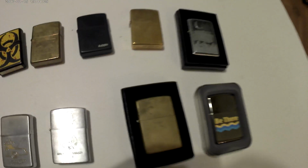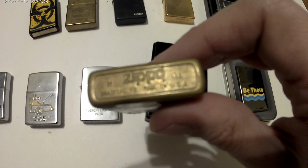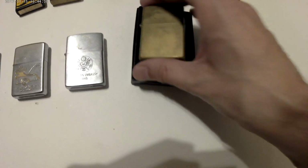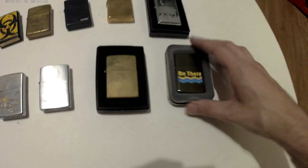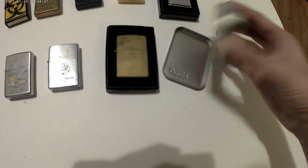I buy Zippos all over the place, like garage sales, antique malls, places. So, you know, I really don't know what the story is on that. It's kind of cool though. Just a claim. I don't know.